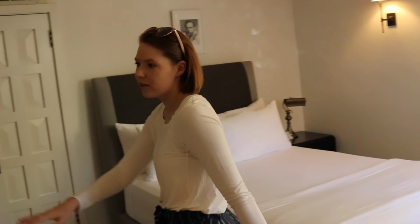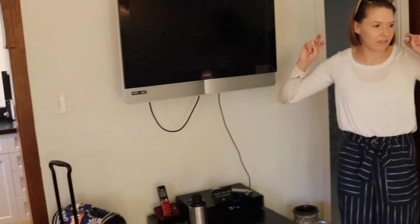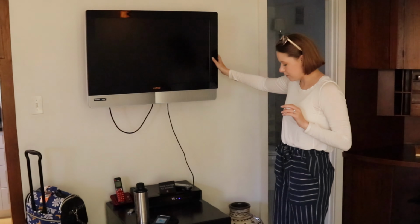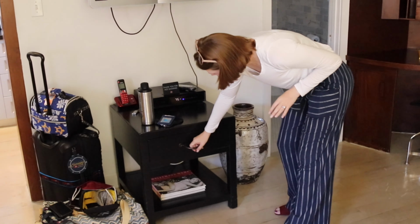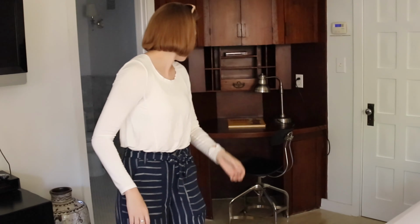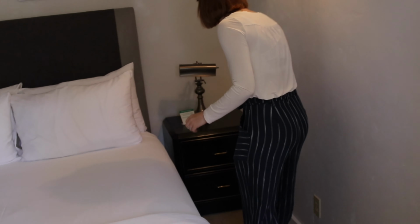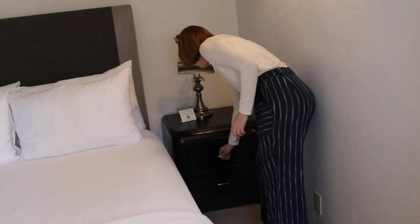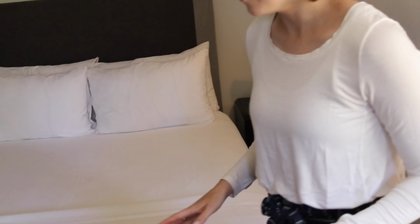Back this way. So what I think is really interesting about this, so this TV can swivel because obviously the bed is facing the living room. So this TV moves and it swivels around. I was looking for, they talked about having like an iPad. I don't see it unless I'm crazy. But on their website they talk about having like a tablet in each room. I'm not seeing it, so that's okay.